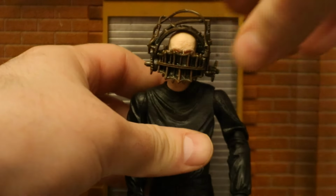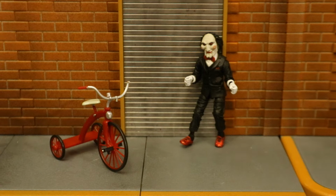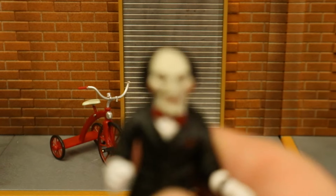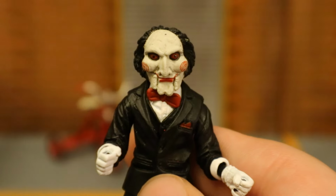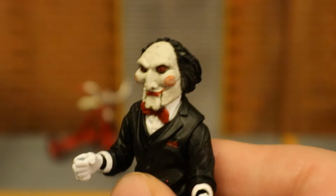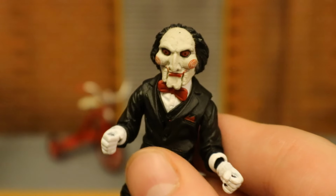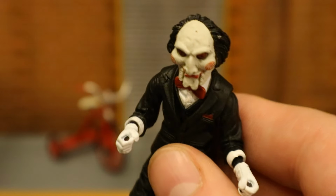Now let's look at his puppet, Billy. It comes with a tricycle. It's this weird, sort of creepy puppet that would come out and explain the different scenarios of the games. If you look at his face here, he's in sort of a suit. He's got these spiral things on either one of his cheeks. Creepy red eyes, white face.